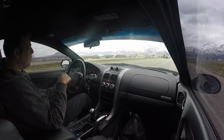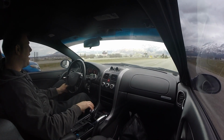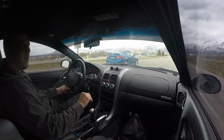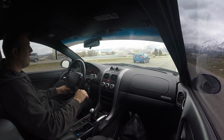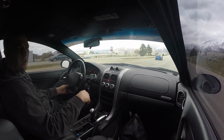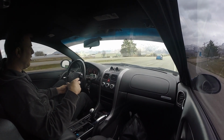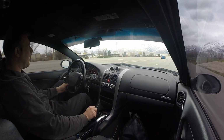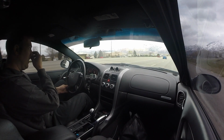But the dyno tune for motor only, I was on 29 degrees of timing, and it made 442 to the tires, which is about 120 horsepower to the tires gain over factory. So I would say on the timing that I'm on right now, very conservative. It's still over 100 horsepower. I'd say right at 100 horsepower to the tire gain.